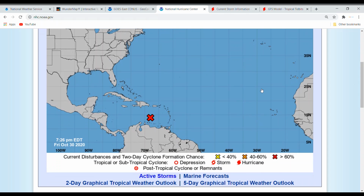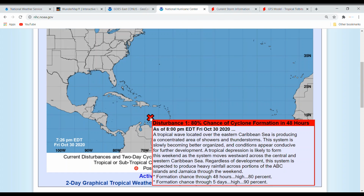So we are watching Invest 96L, which has a 80% chance of cyclone formation in 48 hours. The tropical wave located over the eastern Caribbean Sea is producing a concentrated area of showers and thunderstorms. This system is slowly becoming better organized and conditions appear conducive for further development. A tropical depression is likely to form this weekend as the system moves westward across the central and western Caribbean.